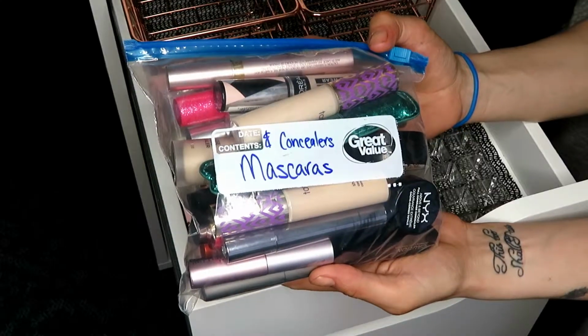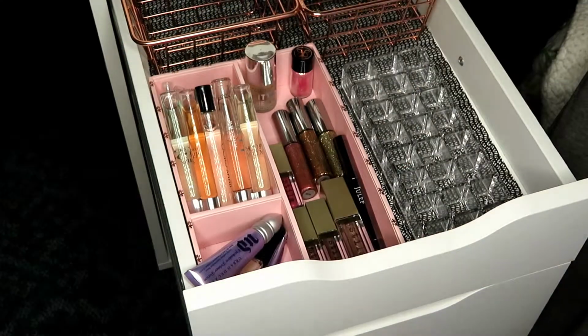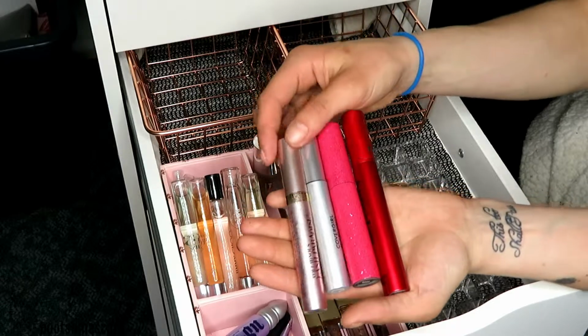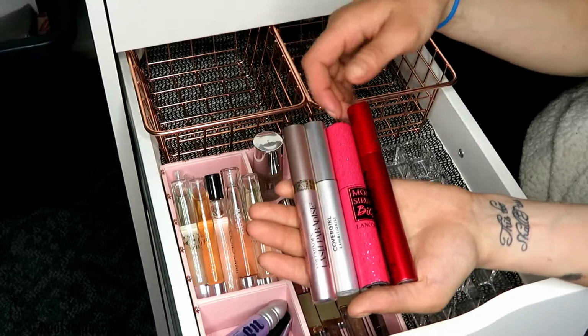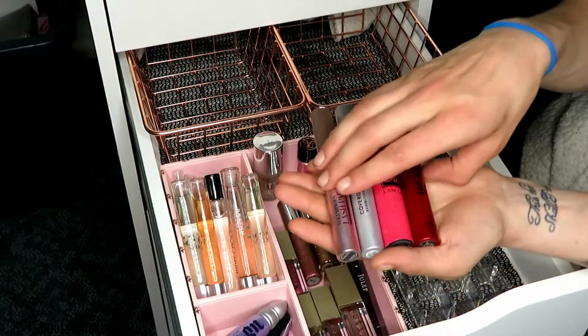I have all my mascaras and concealers in this bag right here. I'm gonna separate them individually into these 2 bins right here. This is the first bunching of mascaras I'm going to put in here. I've got Lash Paradise, CoverGirl Exhibitionist, Mr. Big, and Superfan from Smashbox.